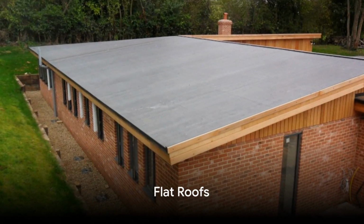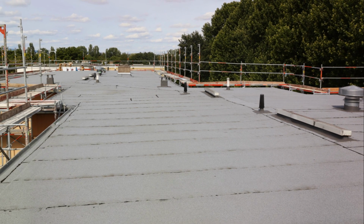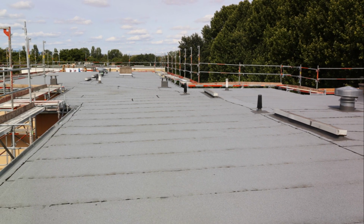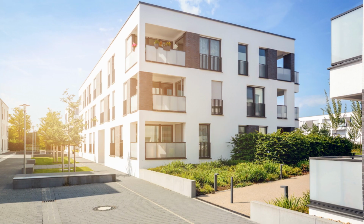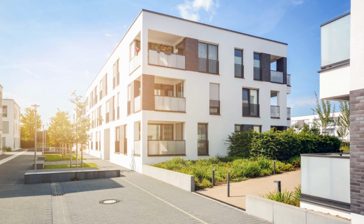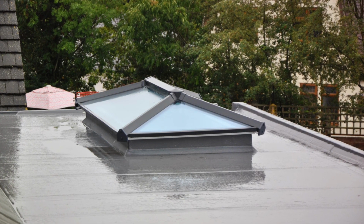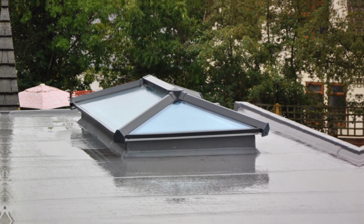Then there's the flat roof. Now, you might be thinking, flat roof? That sounds boring. But hold your horses, because flat roofs have quite a few tricks up their sleeves. They're great for arid, hot climates because they offer less surface area for the sun to beat down on, meaning your home stays cooler. But in areas with heavy rainfall or snow, a flat roof might not be your best bet due to poor drainage.